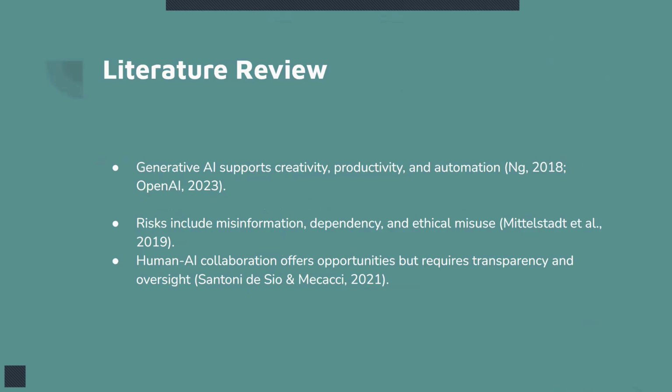Let's look at our next section, which is the literature review. Generative AI enhances creativity and productivity, and GPT-4's report shows its versatility in writing, summarizing, and coding is very efficient, but still AI is risky.